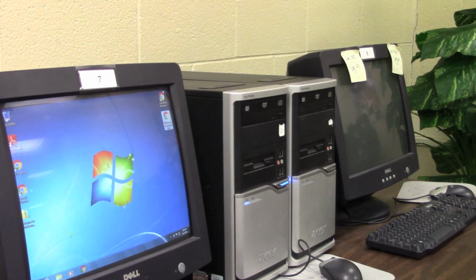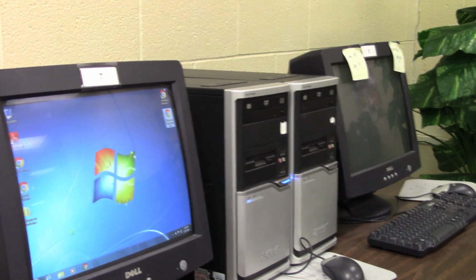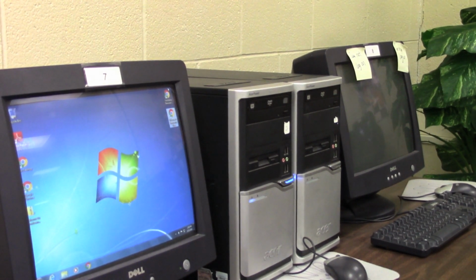With proposition number 1, with the ECC, we will also be getting around $700,000 worth of technology. That technology will replace all of the smart boards and projectors in all of our classrooms K4 through 12. It will also give each teacher a computer at their desk. It gives the high school a one-to-one initiative, which means that grades 9 through 12 will receive their own laptop. They will check that out as a freshman and return that back as a senior. And then we will also be getting 5 new labs. That will be 2 labs at the high school, 1 lab at the elementary, and 1 at the early childhood center.